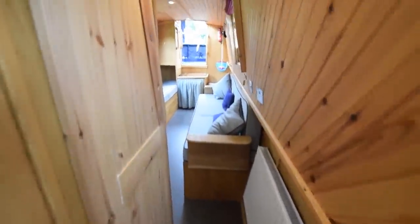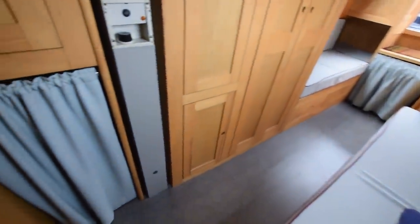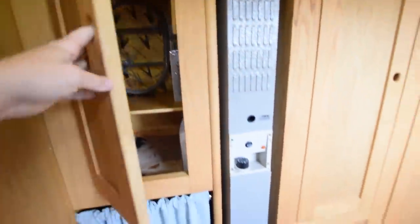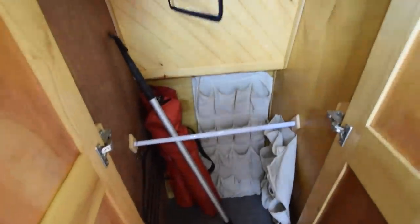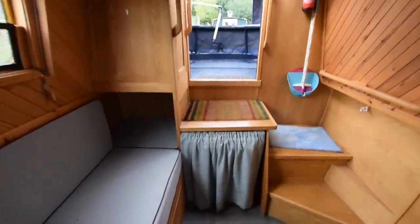And into the rear cabin. This is a good space in here, 12'3" long. There's the Alde gas boiler on the left of the screen. There's so much storage on this boat actually. Under there's the emergency loo. Cupboards in there. Cupboards, cupboards, and more cupboards. This one's a wardrobe actually, very good size. And then you've got two single berths here, 6'4" long each of those. Storage underneath. And here's the washing machine. This is a new seat.